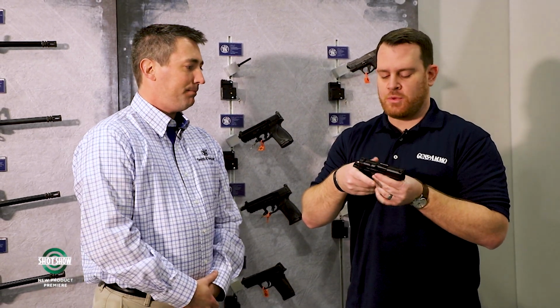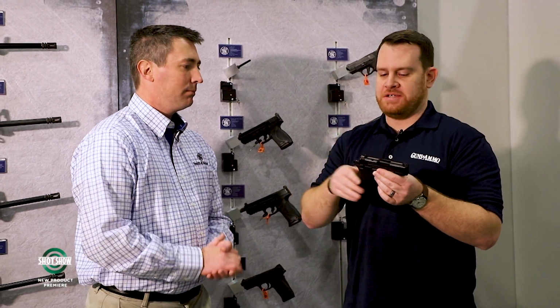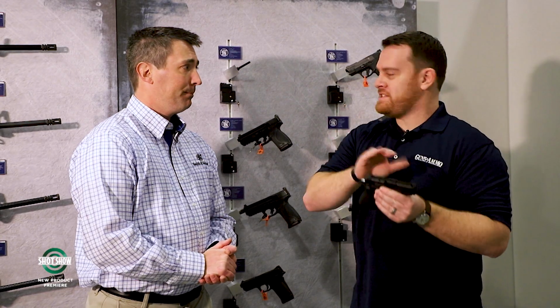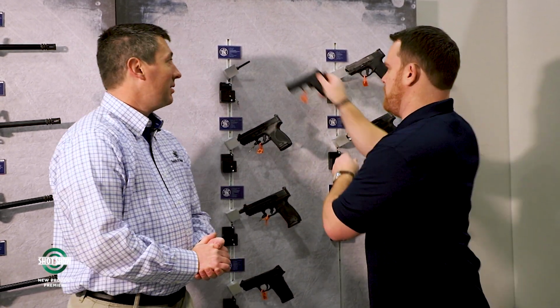Yeah, so this one is really interesting. I am very interested in this one. Single action, carry it cocked and locked, and small enough for pocket carry even. Yep. But this isn't the only thing in the handgun line that we're going to look at today. So what else do you have for us?